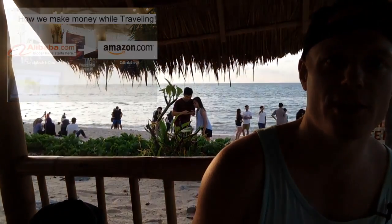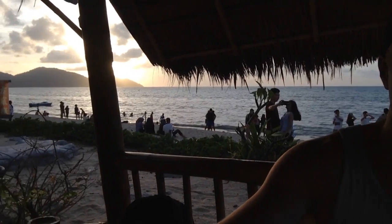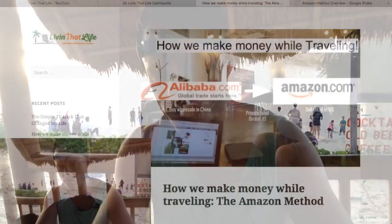So you guys can see how we're on the beach here in Malaysia. Oh yeah, sun is setting. We got the mountains over there. Oh yeah, beautiful. Penang, Malaysia. Popular place for Chiang Maiers to do their visa runs.